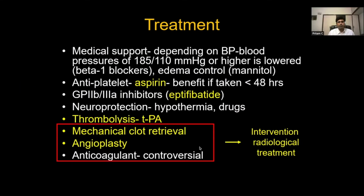Let's see how stroke is managed. It has been managed for many years now. The first and primary thing is medical support. First, look at the blood pressure and see if it is very high. If the pressures are within 185 and 110, try to keep it high.